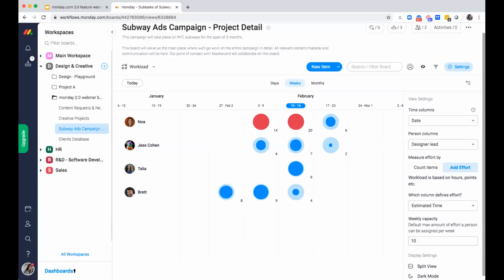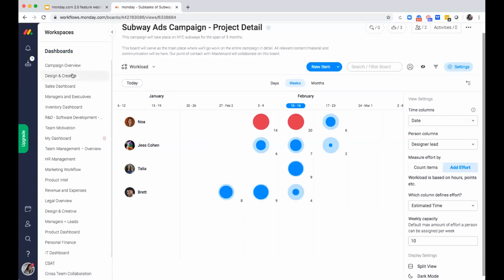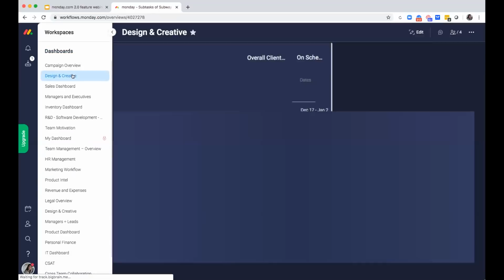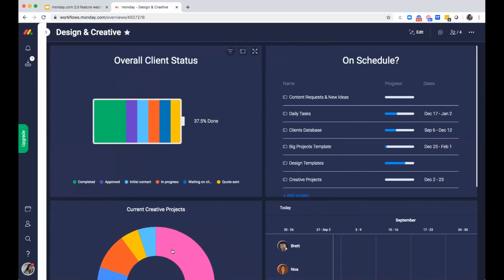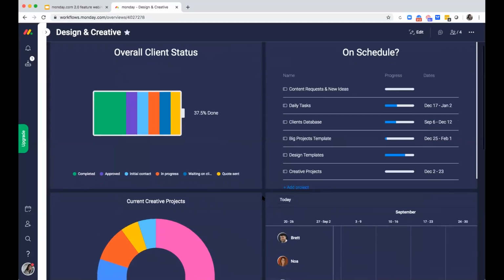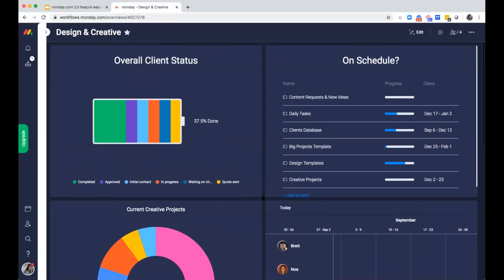And again, this is within the context of your work OS. So this might be across departments. This might be across projects at different levels of the organization. We want one source of truth to see these all wrapped up together. And that's a great example of how to utilize our dashboards. Here, I'm going to click on a dashboard already configured for our design and creative department. It pulls in several widgets that help me to report and understand the different various projects I have going on, and kind of a roll up into one space.